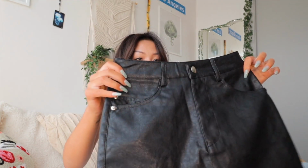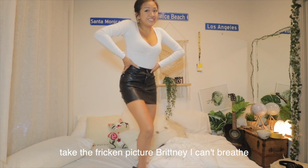Then I got this bodysuit. This bodysuit is way too small for me. I got this in a size 0. Mistake. Then I just got this black leather skirt in a size extra small. More skirts, more basic pieces. Cannot wait to style skirts though.